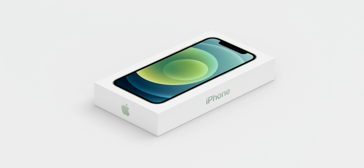Well, if you look in the box this year, that's going to tell you everything you need to know. You've probably seen it on the internet by now, but there's no charger or headphones in the box. Now, listen, the headphones, I mean, if you're still using the Apple headphones day to day, I get it. But also, you can remove those. I don't know many people that still rock the in-box headphones. However, there's also no charger.